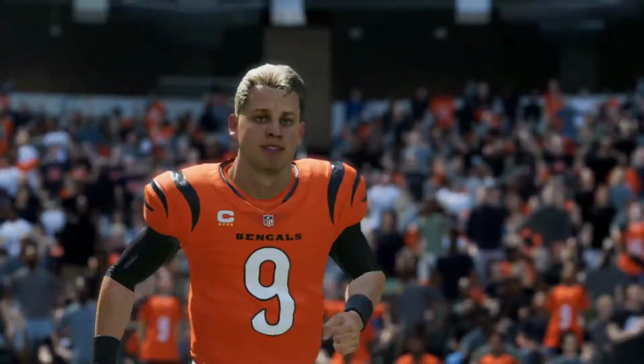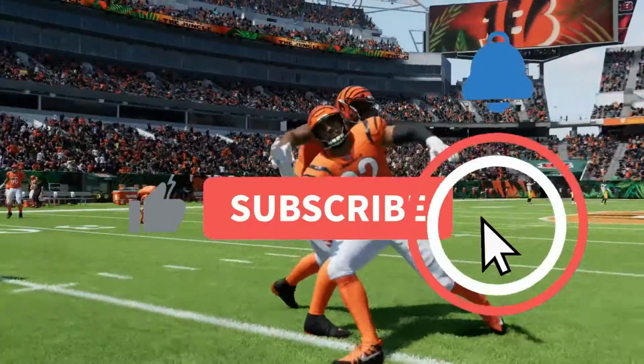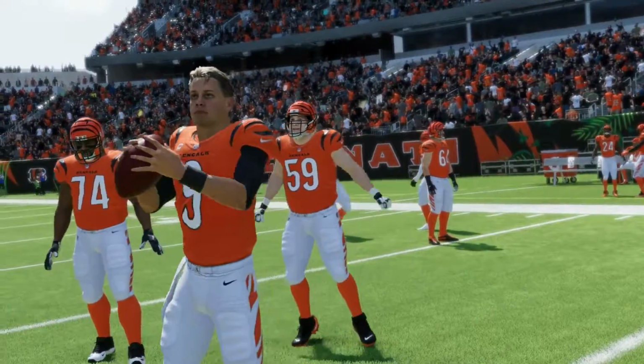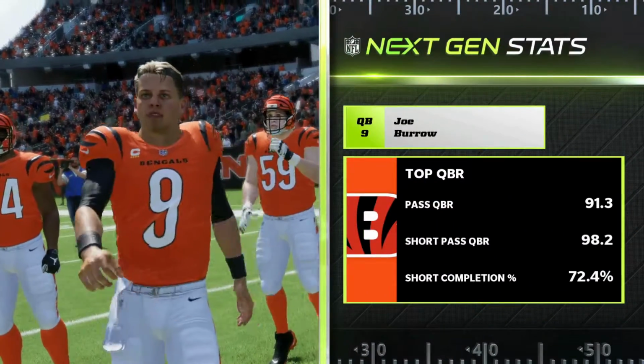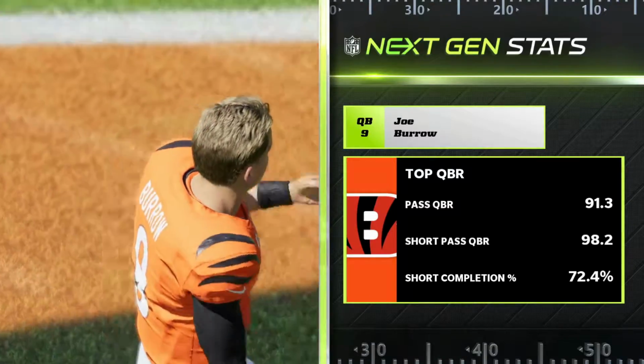The Steelers are 5-0, and we are in Cincinnati playing Joe Burrow and the Bengals. This should be a great matchup, and make sure you watch it till the end so you don't miss out on what happens. Can we improve to 6-0? Watch it till the end and enjoy the video.